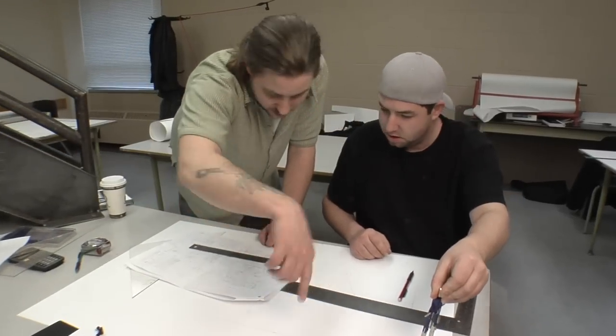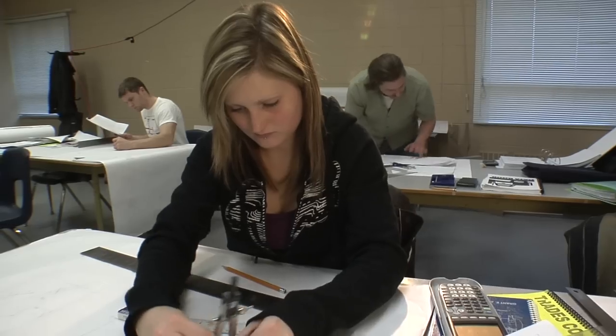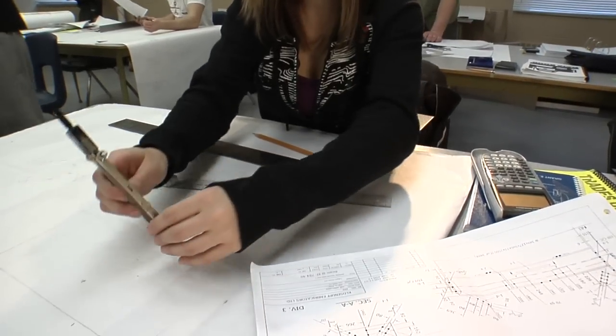And once an individual achieves their qualification and certification, their long-term job prospects are very, very bright.